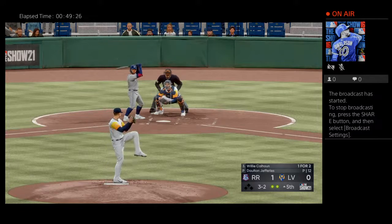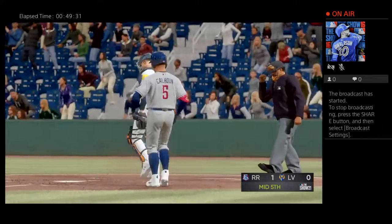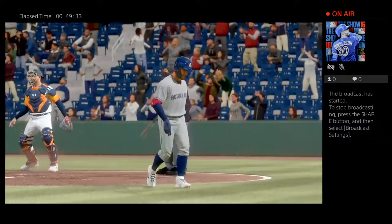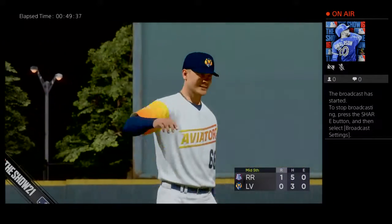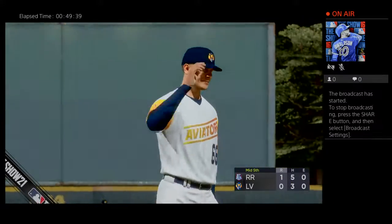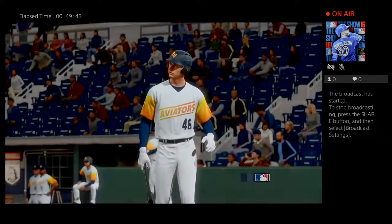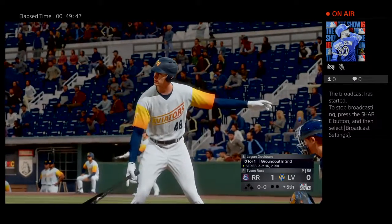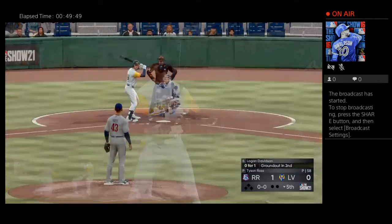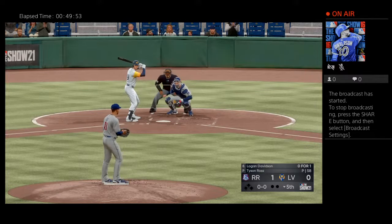Now the payoff pitch home. Swung on and missed. He got him on strikes. Set now for the bottom of the 5th, and coming forward now is the shortstop, Logan Davidson. First pitch of the at-bat on its way.